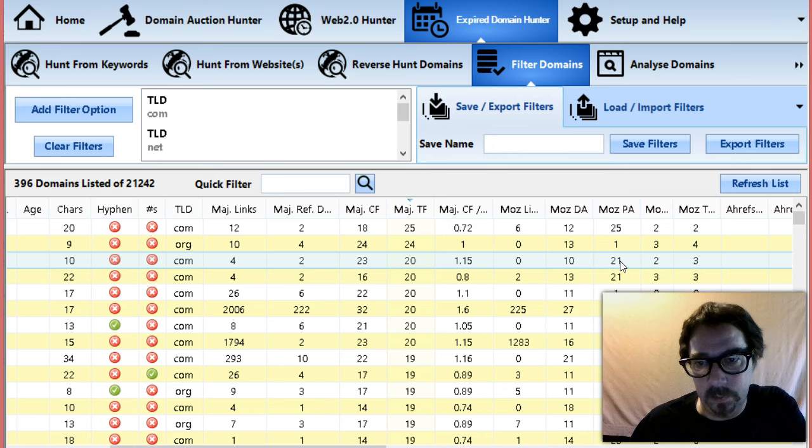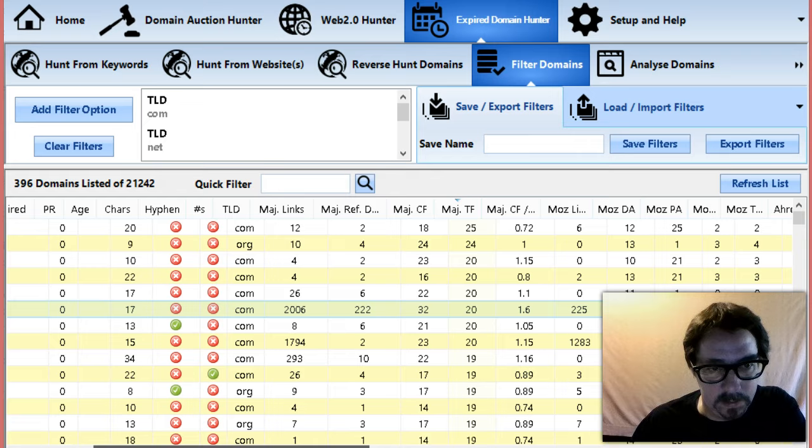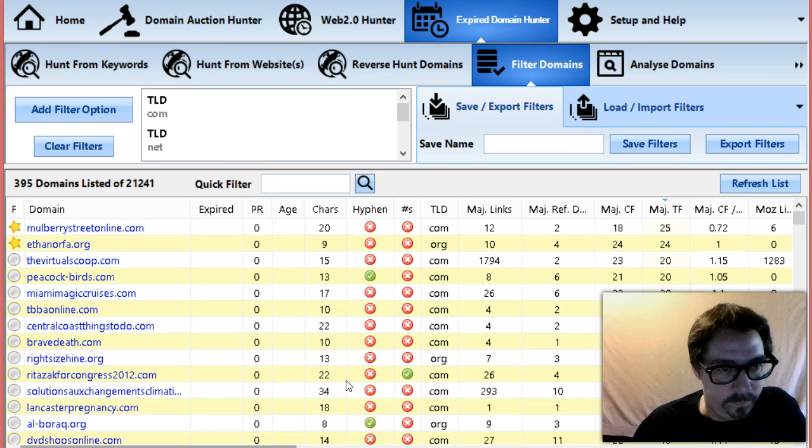It's got a DA of 10 and good trust flow. But some of these others, like here, here's one that's looking pretty good. See, that number is getting a little bit wide, and there's a lot of links. So let's check this one out. Indian Sex Gallery. So that's probably one you would just want to delete. You probably don't want to deal with that. Just delete that domain. And now I still have almost 400 more domains to go through. So that's my secret stash.